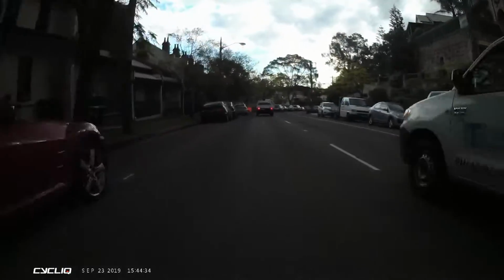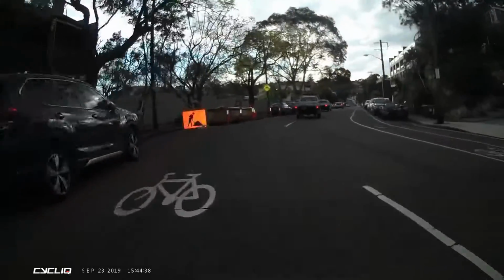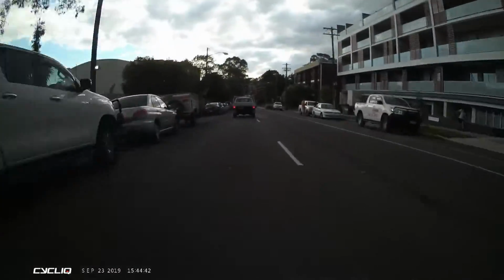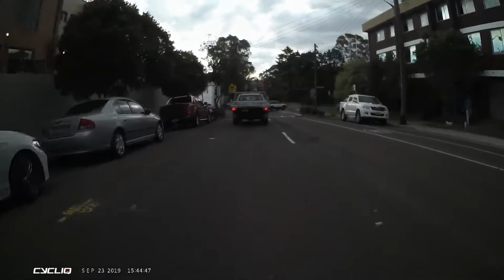You can see down here, that's probably not the world's most sensible overtake given there's a blind corner there, but drivers of course continue to do so because they're in such a hurry. Nothing new with drivers, especially if they're running to somewhere out west.